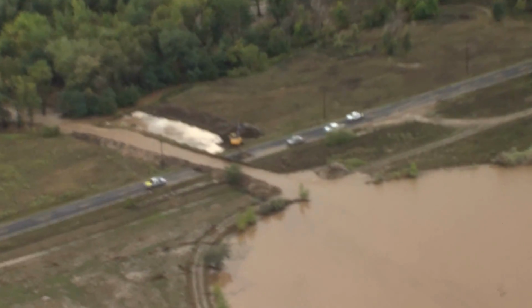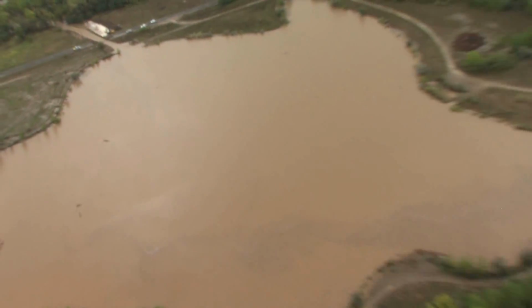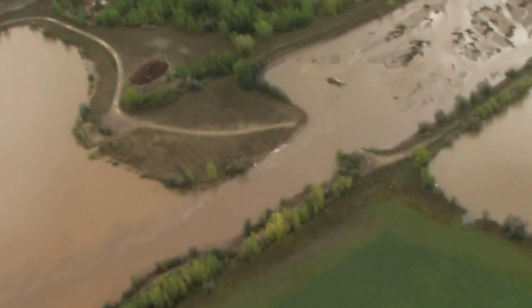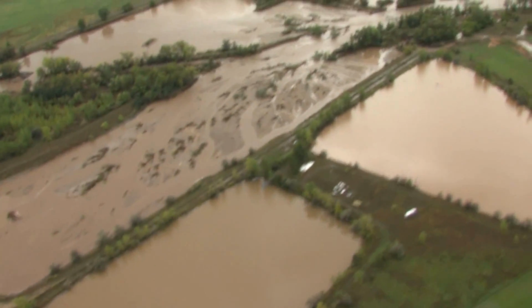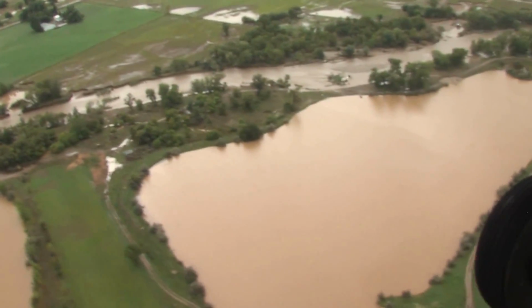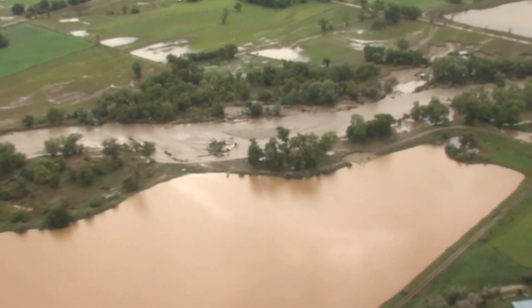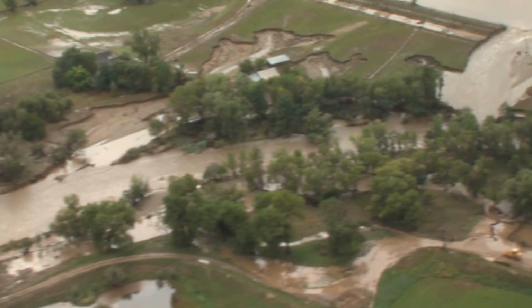And continue westbound, Jeff, or you want me to... Yeah, that's fine. Sure. So, hey, Jeff, for your listening audience, how did they determine what spots to cut? You know, I don't have a good idea how they did that. I think a lot of it was they started near the river to get it back into its channels.